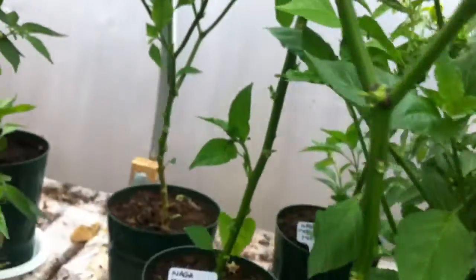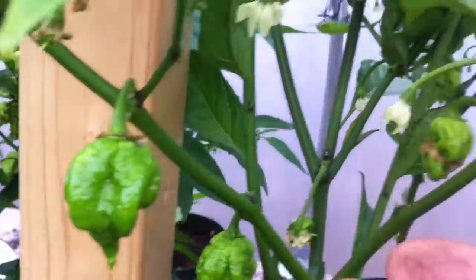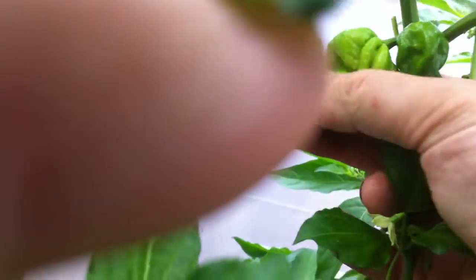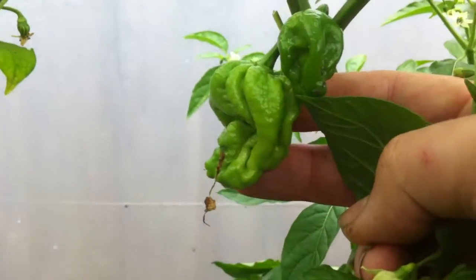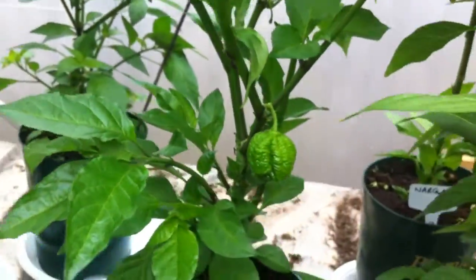Naga Morich is coming there. And some more Reapers. There's quite a few on here already set. Lots of flowers, bits and pieces. Naga Morich in the back here. Just reach through. Naga Morich, sorry, finger in the way. Some Naga Morich, all twisted and gnarly. Peach butt just about to ripen there.